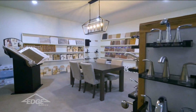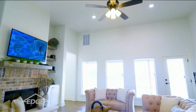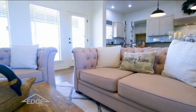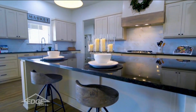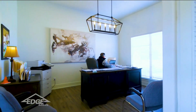At our model home, all of our selections can be found in our garage, so you can come out, take a look, and decide what you want for your new home. Let's take a look at this new model home. One of the great things about this plan is the great living room, which opens up into the kitchen, and the kitchen has a great amount of cabinets, and it also has a butler's pantry and formal dining.